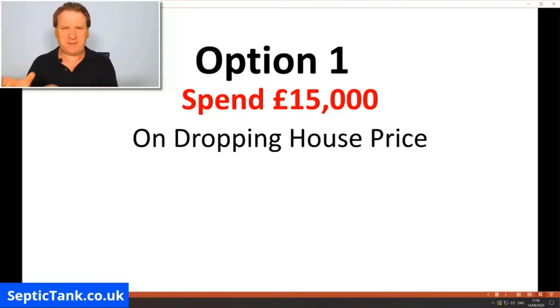This is a big, big problem, but nevertheless, it is an option, and many people, because they can't be bothered with the hassle of working all this out, just drop their house price and problem solved. With the new system that's put in, they then get a certificate which makes their septic tank and soakaway legal. So that's option number one.